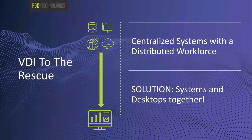All of your systems, such as your database servers, your application servers, your file servers, have traditionally been located in one centralized location, like your office or a data center. But now we are a distributed workforce. We are all over the place. And we really know that is not productive. We are not doing our best work now.